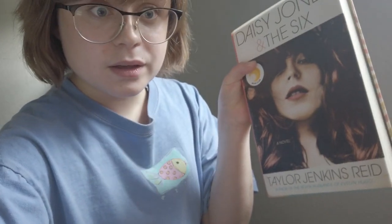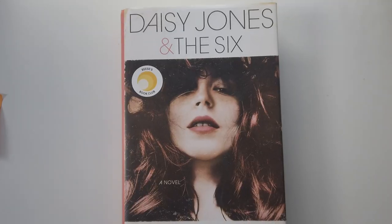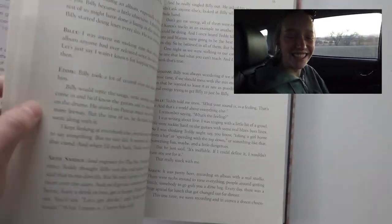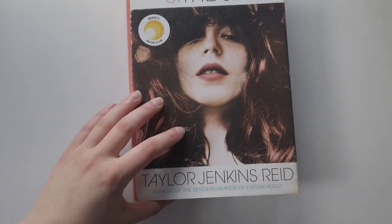Ah, no, don't fall, don't fall. Thank you. Stay. Good. Daisy Jones and the Six is not actually a book I own. This is my best friend Lily's copy that she let me borrow at the beginning of March, and I haven't seen her since then because of quarantine. So this weekend, I'm going to drop it off at her house and see her from 6 feet away.